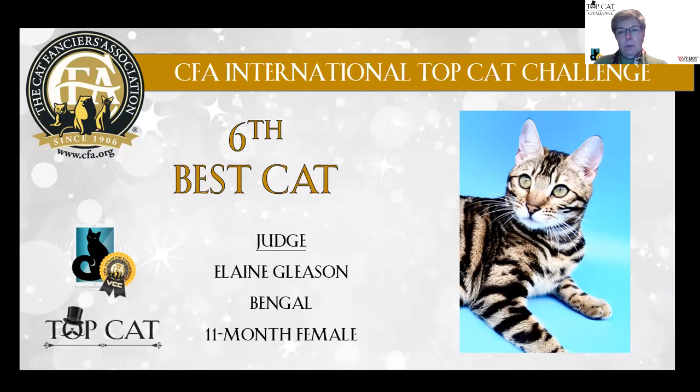And I know that sounds weird, but Bengal tails are supposed to be from the base of the tail to the tip the same thickness, and this girl has that. She has bold, beautiful markings, and today she is my sixth best cat.